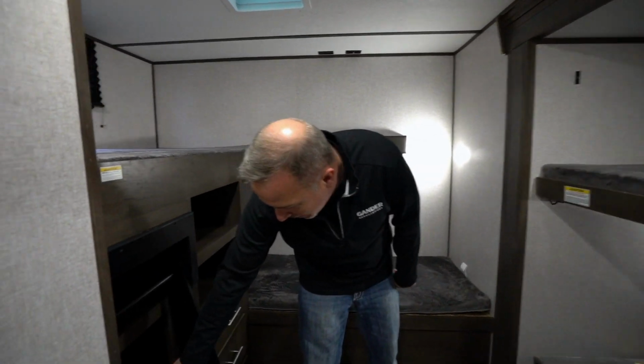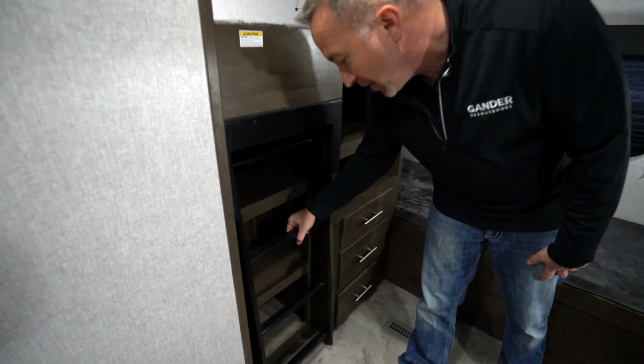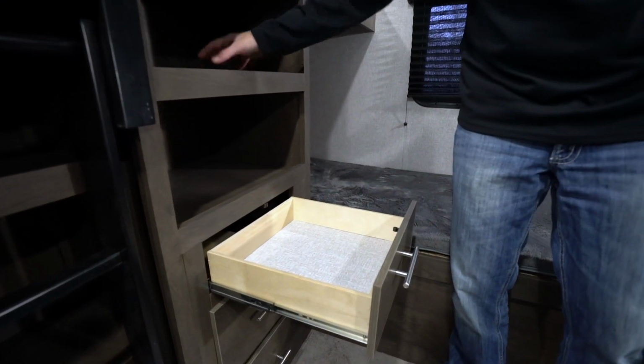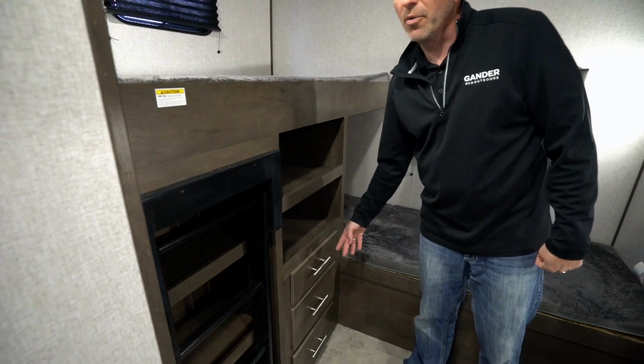Got the retractable ladder, more storage space, great spot for the dirty shoes and boots right there. Tons of space in the drawers as well. And even shelf space here for the board games or just more clothes that you want to put away.